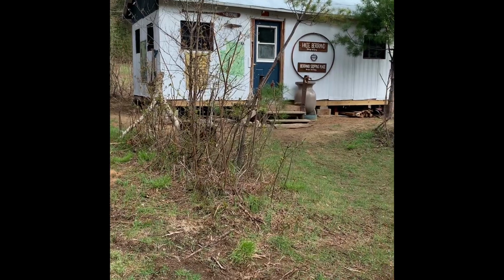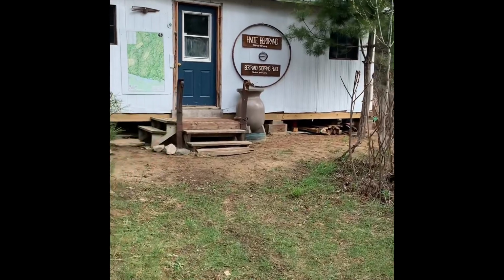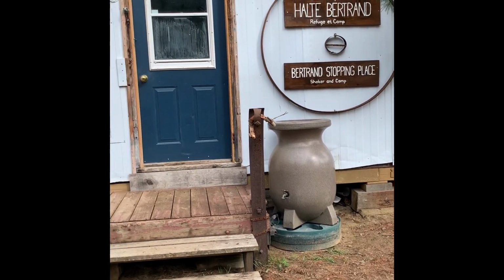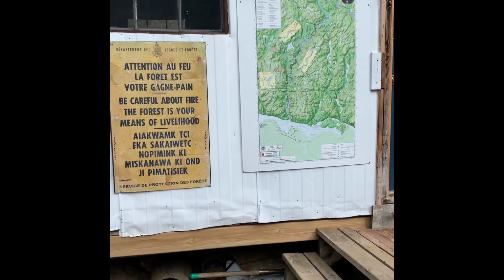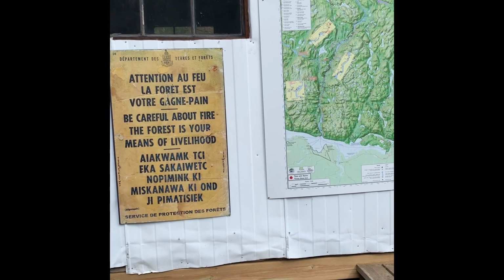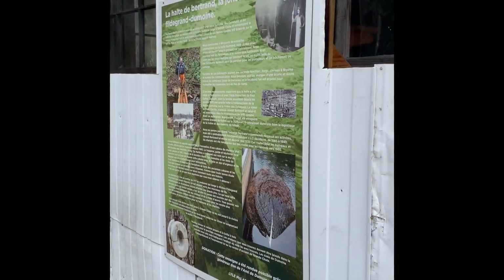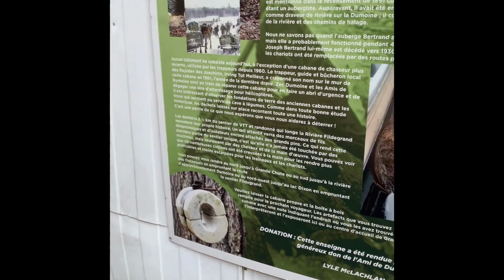Good morning. It's Thursday, April 9th, and welcome to the Bertrand Stopping Place Shelter and Camp. I'm going to show you a bit about the emergency shelter. First of all, you are welcome. If you're using the trail, you can stop in here and get out of the black flies, which have just started. Got our first bout here in the last few days. Read the map, find out where you are and where you're going, and read a bit about the Bertrand Stopping Place, its history, logging, and the fire tower, telegraph lines.